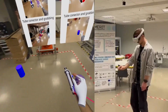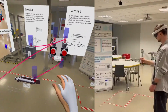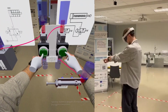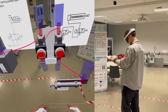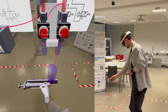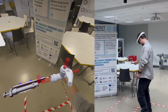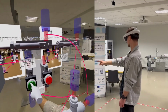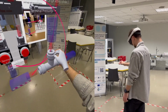Every modification to your system is instantly reflected in the AR environment, allowing students to immediately observe cause and effect relationships. For educators, our platform offers unparalleled flexibility: create custom exercises tailored to any technical field, from simple pneumatic mechanisms to complex electronic circuits or intricate mechanical assemblies. The system's symbolic representations make it easier for newcomers to grasp fundamental principles that often transfer between disciplines.